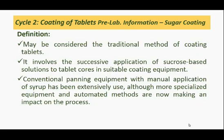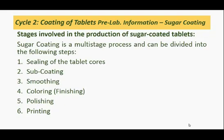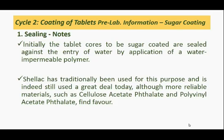Sugar coating, as we said, is a multi-stage process and can be divided into the following steps or stages: sealing of the tablet cores, subcoating, smoothing or syruping, coloring or finishing, polishing, and we can add printing. Besides the description you have in your student manual, I'll add some notes to each stage.